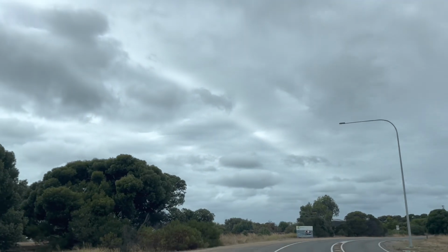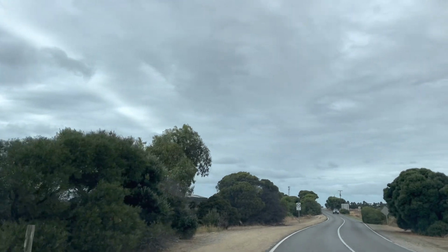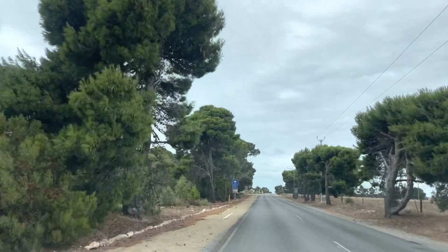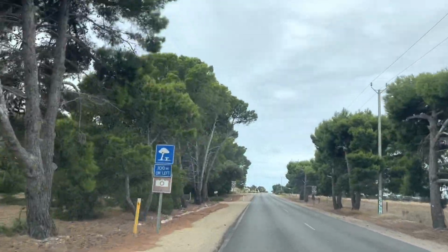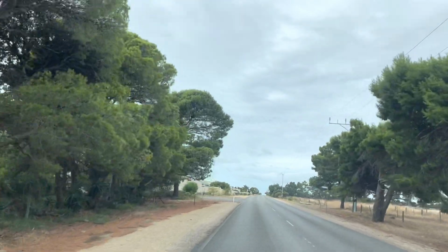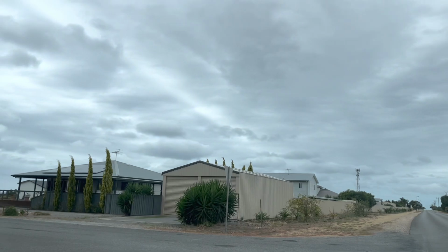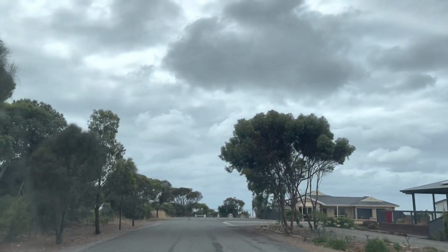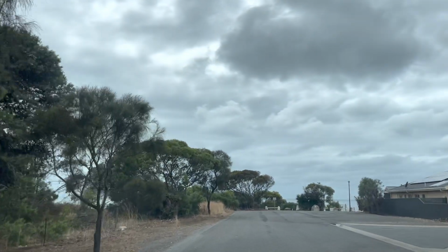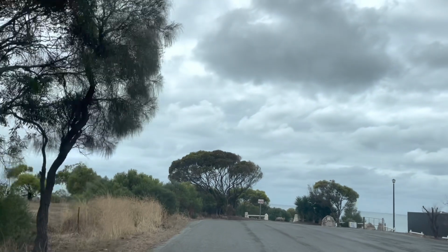So some trees down here. Something here on the left, 100 metres to take a photo of. Where is it? Must be there. Plaque on the rock. Yep. Don't know. Oh, go down and have a look and see if it's an interesting whatever.